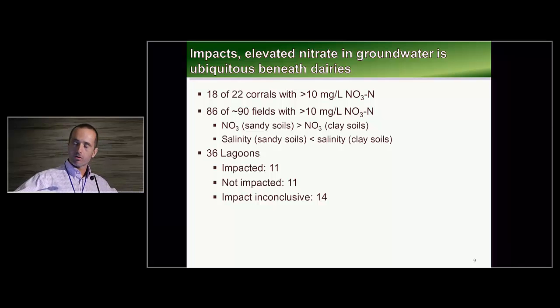Based on groundwater quality, groundwater concentrations alone, only 11 of those were indicative of lagoon seepage. 11 of them, based on groundwater quality, looks like, hey, they're not impacting groundwater quality. But for 11 of them, the results were kind of, well, we don't really know. The concentrations don't tell us that there's a clear signal, and in some cases monitoring wells may not have been installed perfectly downgradient of these lagoons.